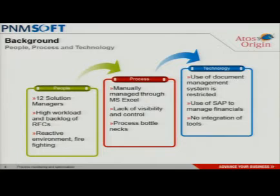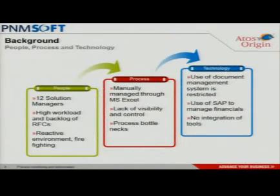And finally, in terms of technology, we do use a document management system at Atos, but because we're working on a major government account, we can't store information outside of the UK, so our use of that document management system is restricted. We do use SAP to manage our financials. However, we have no integration of tools, so staff are expected to learn a number of different tools and manually integrate those tools by exporting data out into Excel spreadsheets and piecing them back together on an ad hoc basis.